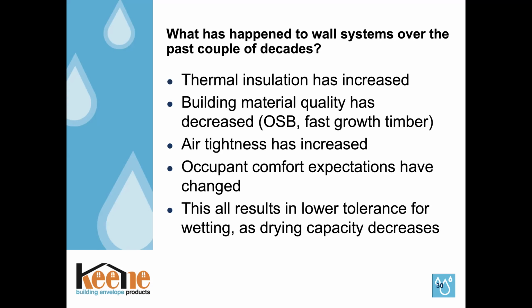At the same time, we've changed the air tightness requirements for our buildings. Everyone's focused on lowering our air changes per hour. Air changes are a big source of drying capacity in a structure. So the less air change you have on the inside, the less heat flow you're going to have through the building, and the more drying capacity is needed in the exterior wall assembly. Obviously, our occupant comfort expectations have changed. And what this has resulted in is lower tolerance for wetting in the wall and less drying capacity of the exterior cladding.